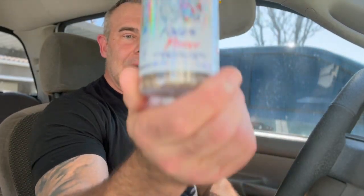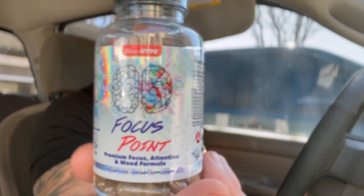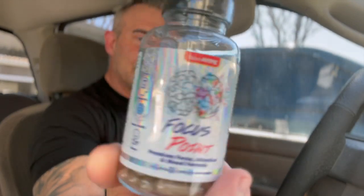Today we're going to review Noo-Hype. This is called Focus Point. We're going to go over the ingredients so you know what you're putting in your body, and we'll go over the effects on this thing.